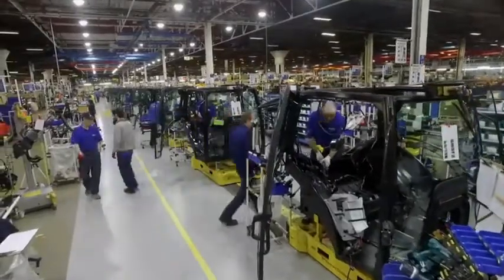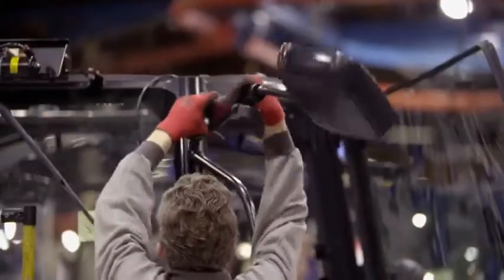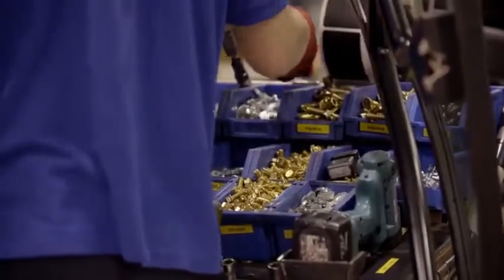Each operation on the line has a time limit of 5 minutes 30 to complete that operation, which means that the pedal box has to get to the line every 5 minutes and 30. If that fails to reach it on time, which means the line has got to stop, then you'll have all the people on the cab line and the main line stopping until that pedal box gets there. So it's critical to make sure that one pedal box gets to the job every 5 minutes and 30 seconds. If everything in Paul's area runs like clockwork, the whole factory keeps moving.